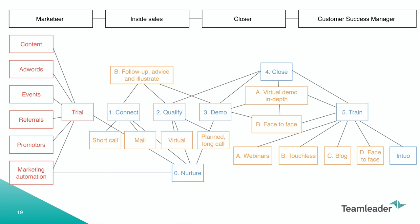Then the closer comes in. The closer is the sales rep that is focused only on closing that deal and converting it into a paying customer. So you see here that we have several responsibilities and several roles in our organization, and we have structured the sales cycle and the lead process according to what works best for us, because this for us is very scalable. After the lead has hopefully been closed via a virtual or a face-to-face demo, he becomes a paying customer, and then the customer success manager takes over and makes sure that they feel great and that they feel happy with our service. And then the customer is trained via webinars or a blog or a face-to-face conversation.